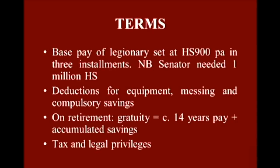Just to put it in context, to be a senator, you needed to have a property qualification of 1 million sesterces. So a soldier getting 900 a year is, we think in terms of there being some inequality in income today, but this is rather serious inequality. A serving legionary would be regarded as somebody who was relatively well off, being paid 900 sesterces, but a senator would have at least 1 million sesterces he needed.